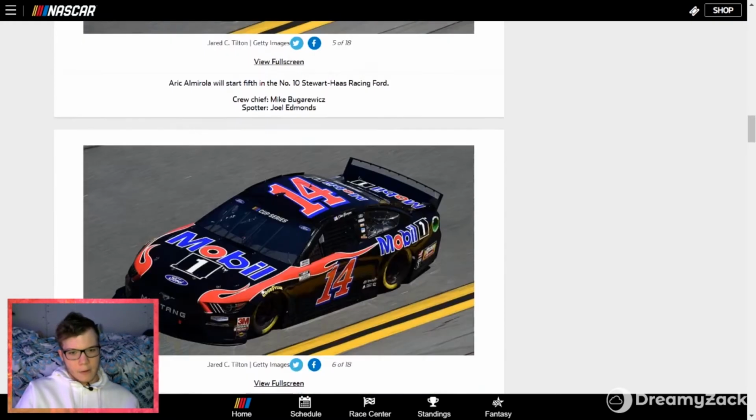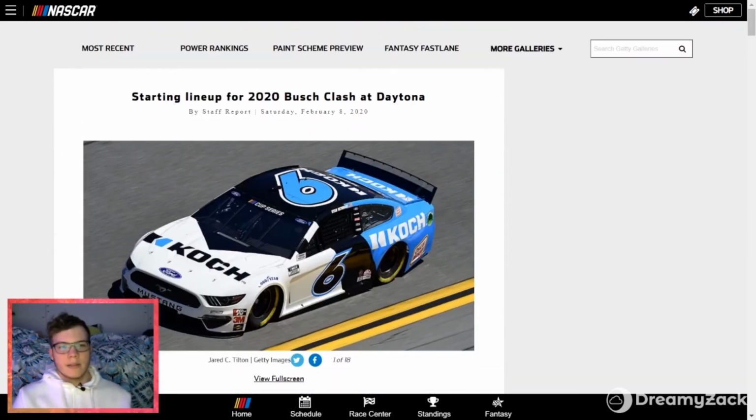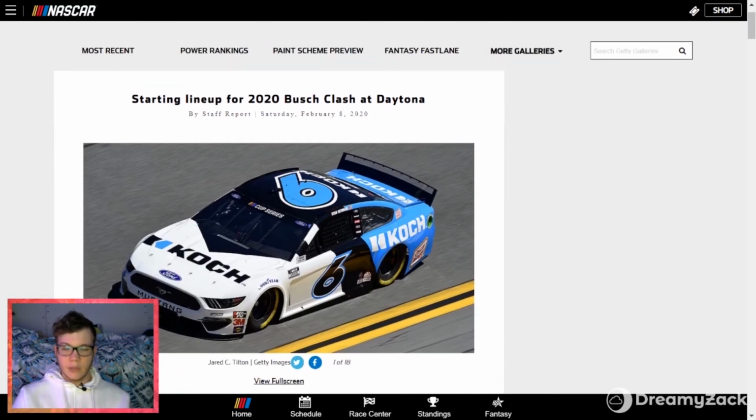We have all of the cars from the Busch Clash. This is the weekly starting lineup post that NASCAR.com makes, where it has really good, clear images of the cars on the track at a really good angle, so you can see basically all of the car. So I'm gonna wait for these to come out. Basically it comes out the day before the race.